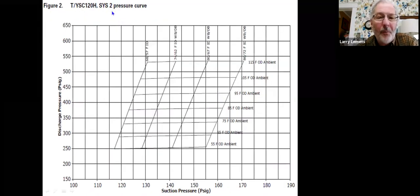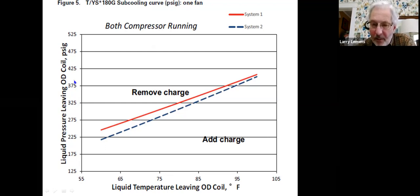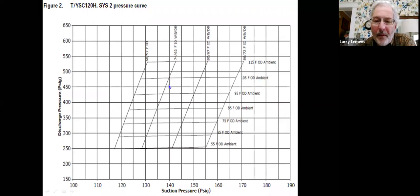Now, if you go to system two, here's your pressure curve on system two, and it's going to be slightly different. If I'm at 75 degree outdoor and 75 degree indoor in this system, I'm going to be looking at about 135 and about 375. So if you remember, that's a little higher. The systems are affected by each other when they're running, so they may not be the same on both sides. Questions on that? If you're at 95 degree outside and 86 degree inside, you're going to be at about 165 and 450, 440, somewhere in there. So again, the first stage and the second stage may operate differently. If one's running by itself, or if both are running together, the pressure may be a little different. Questions on that?